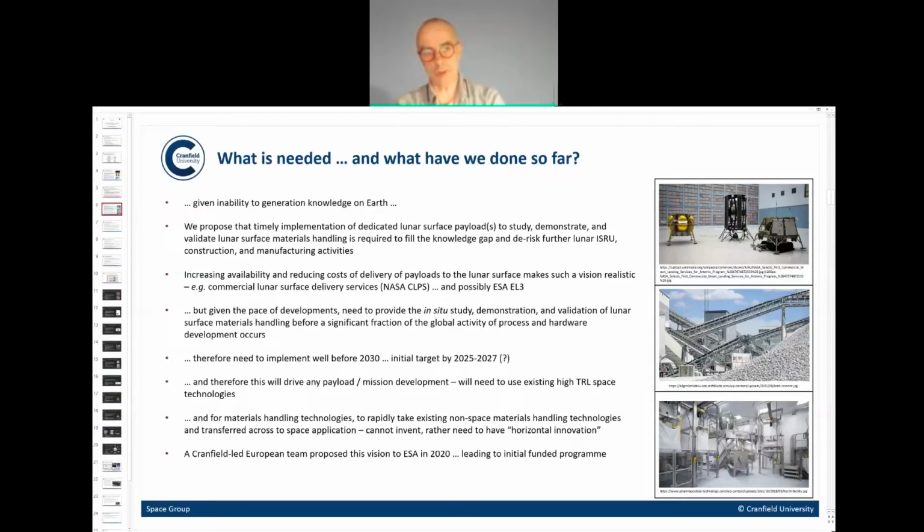So therefore, we need to generate this knowledge in a timely, early fashion, so that it can then be efficiently used by the community, rather than the community wasting their time all individually learning these lessons. Therefore, we feel that this needs to be implemented well before 2030, potentially by no later than 2027. And that will then start driving payload mission development.